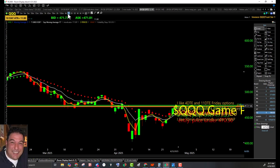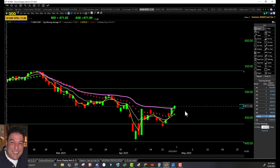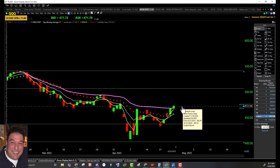Let's pull it up right here, and we want this one. QQQ on the daily chart for Friday's price action. Higher low, higher high, closing over the bullish trap. See the 3 on top of the 8, over the 17. That's the red dots that have now turned green. Closing over the all-time high anchored VWAP, that's the pink line. Closing over the midpoint, that's the green dash right there.